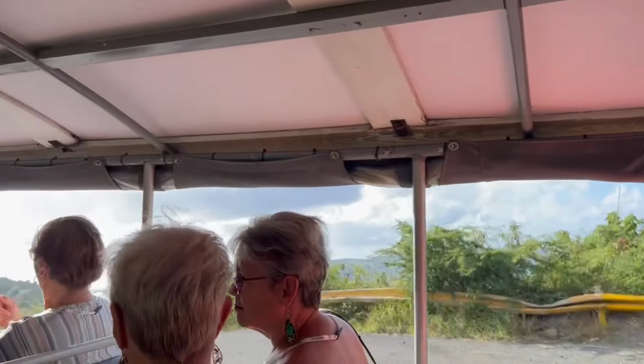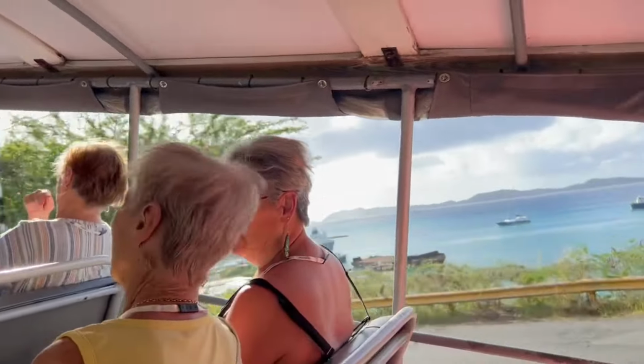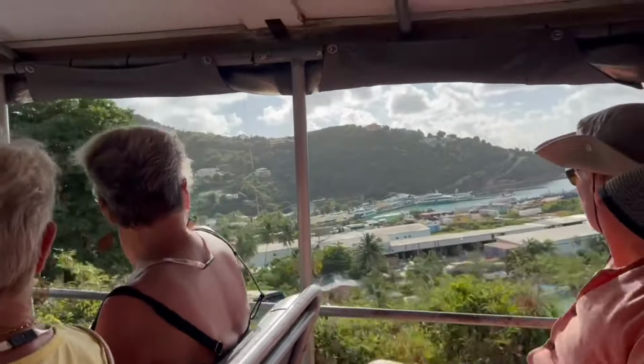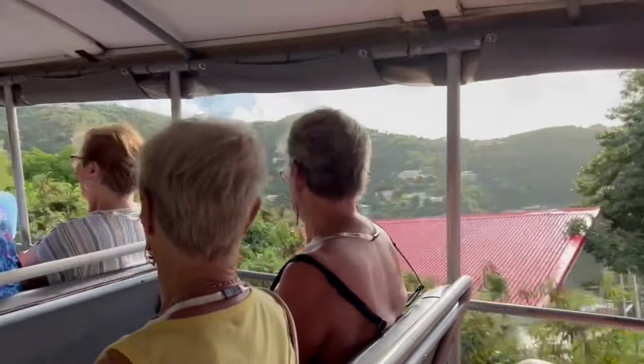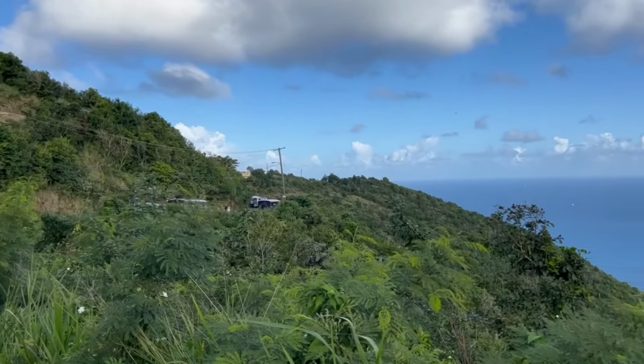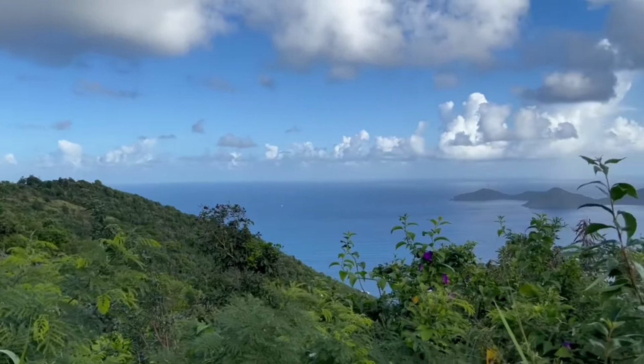As we start to head up into the hills, the drive gets interesting. Vehicles pass with almost no space on blind turns, but these drivers handle it like it was nothing. The views as you head up are breathtaking, and there were lots of photo stops.